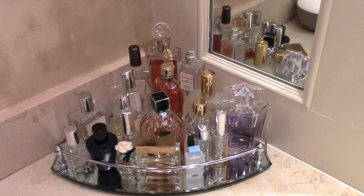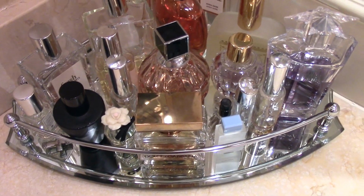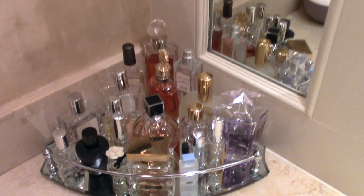And then to the left of that, in my little corner area, I have all of my perfumes, again displayed on a really pretty tray that I got at Front Gate. It's a mirrored tray, and Lord knows I have a lot of perfume. I've done a video on that as well, my favorite vanillas, and so I've collected, and I tend to buy one before I get rid of one and use it up. So there you go, a lot of perfume on this tray, but I think it's pretty and it gives me options, and again, it's a nice little corner feature.